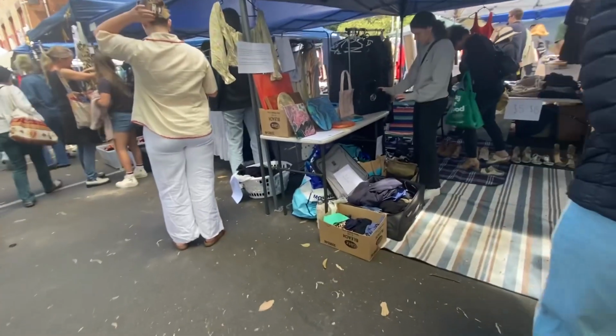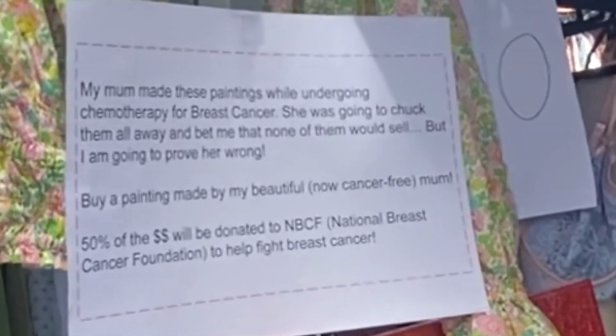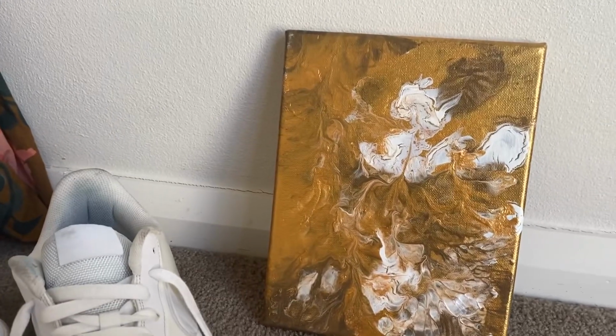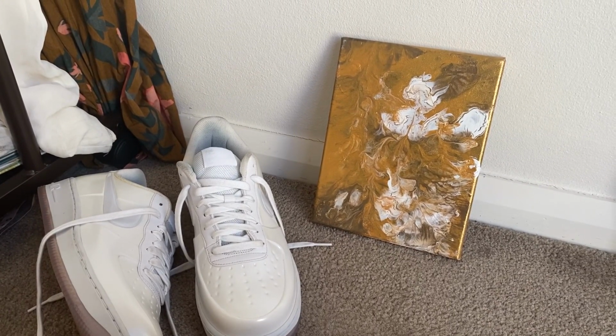I'll show you what I saw at the market. I'm a sucker for a story, and the woman that painted these was going through breast cancer treatment. I like the gold a lot. My partner agrees with my maximalist style, and the gallery wall is being formed. So with sticking with 5 listings per day, this gets me 3 days worth of inventory. I'm gonna have to go shopping again.